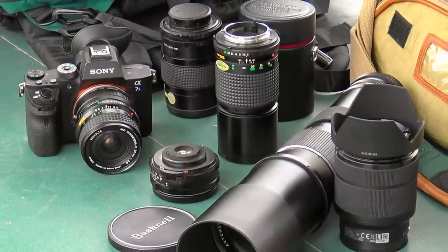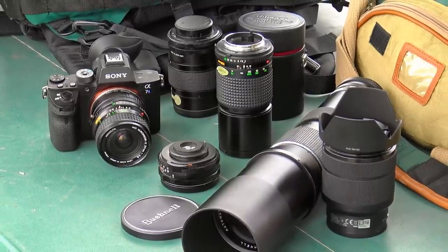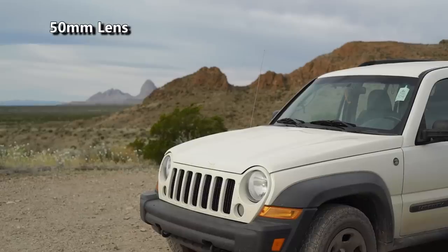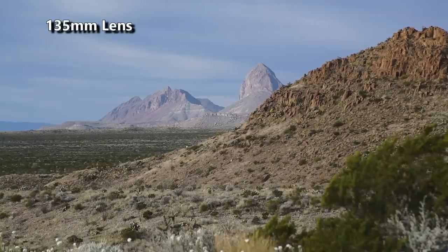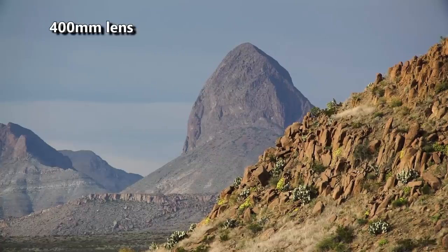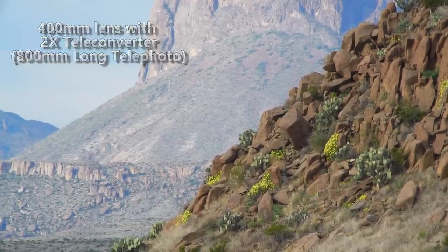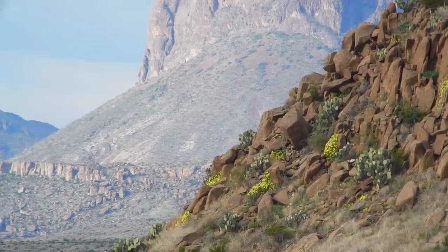This video is too short to show all the benefits of each lens, but let me at least show the results in sequence. First, the fisheye lens, the 20 millimeter lens, the 50 millimeter lens, the 135 millimeter lens, the 200 millimeter lens, and finally, the 400 millimeter lens. But I also had a teleconverter making it an 800 millimeter lens. And even though I used a tripod, it still jiggles in the wind.